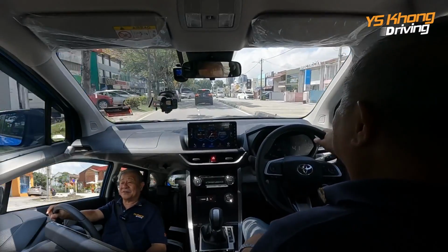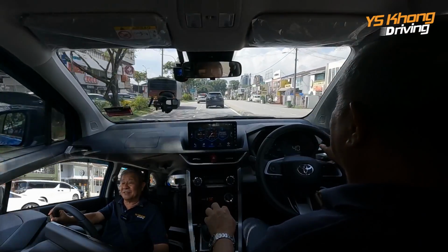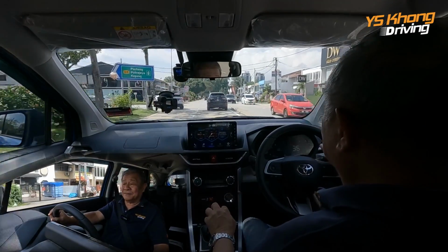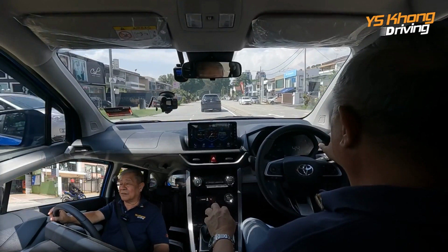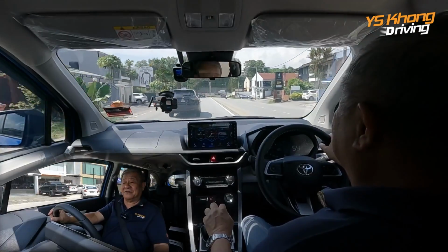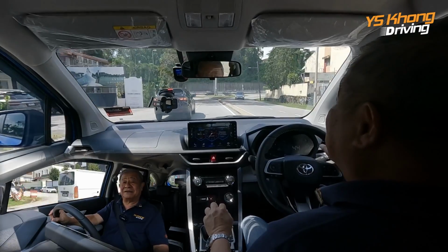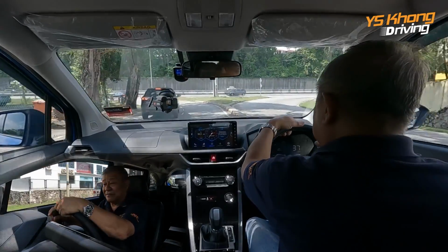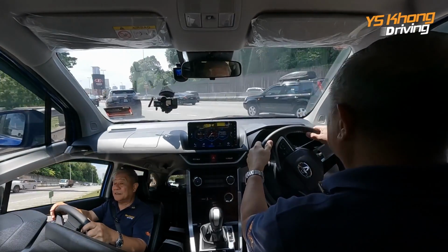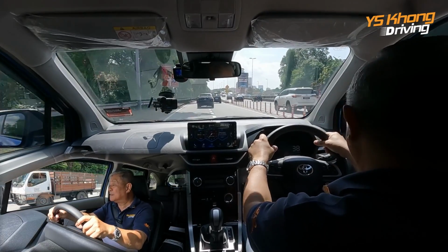Okay, so the gearboxes are automatic, yeah, and you just leave all the gear changing to the car itself. Let the system do the work. You can accelerate if you want, but in the city you won't be doing a lot of accelerating because you're just following the traffic, yeah. And here we are. We're gonna make a U-turn.